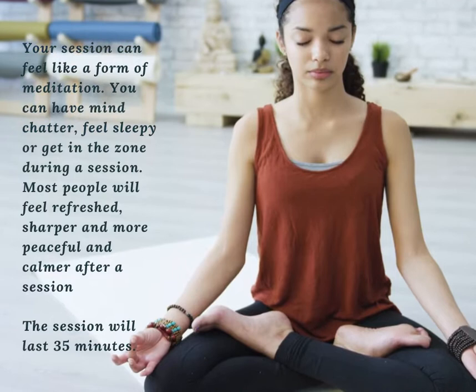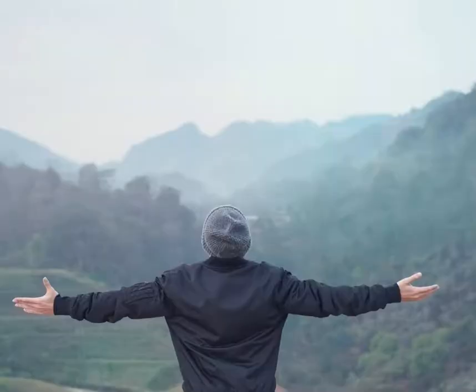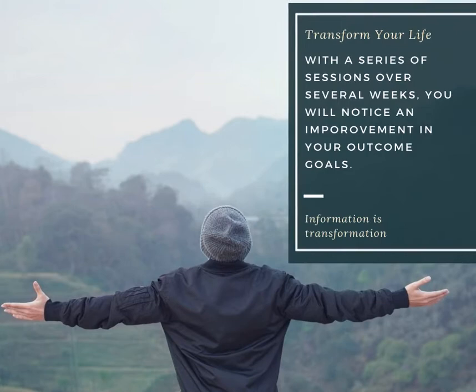You can have mind chatter, get sleepy, or get in the zone during a session. Most people feel refreshed, sharper, and more peaceful and calm after a session. The session will last 35 minutes. You can transform your life with a series of sessions over several weeks, and you will notice improvement in your outcome goals. What can you expect with brain training?